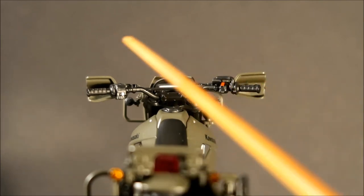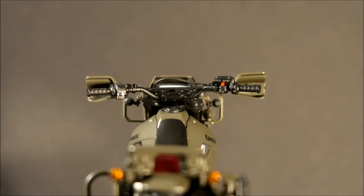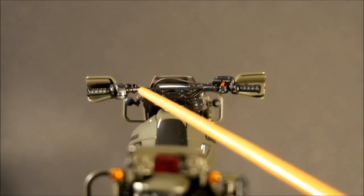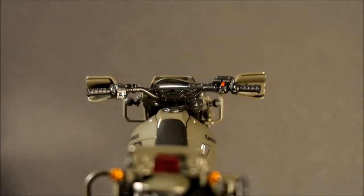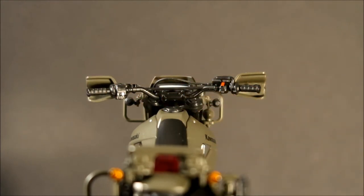Okay, there's a clutch and brake lever. There's a kill switch in red right there. I'd imagine these are your blinkers and light functions. Okay, it's just a regular black handlebar. I don't know what it looks like in real life. I wish I had one.